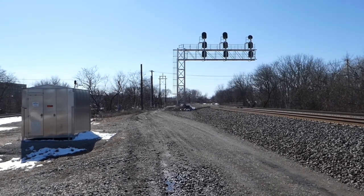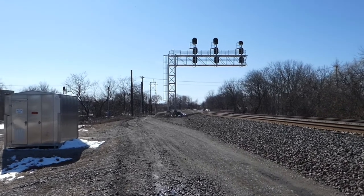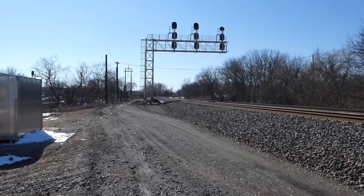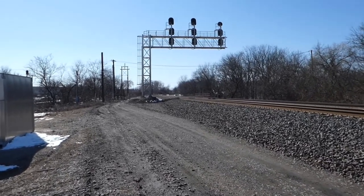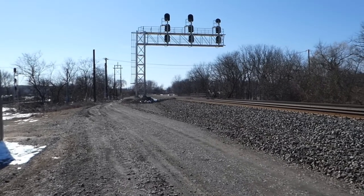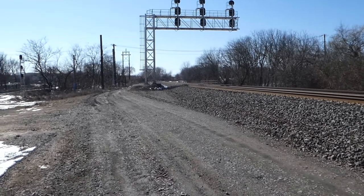It is a somewhat beautiful day here in early March in Berea, Ohio. I'm coming to you right now from the CSX rail lines in Berea. Last fall we came out here to check out an old train trestle that had been removed at some point in the distant past. We're going to come back to check that out.